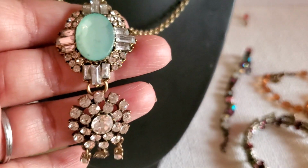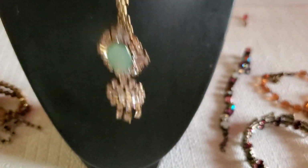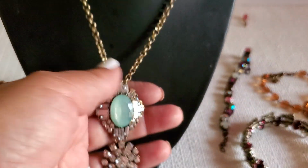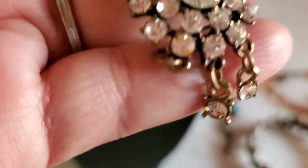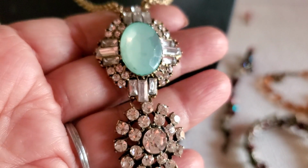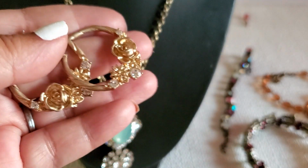Next one is this beautiful necklace. Look how beautiful that is. Gold tone, with the lobster clasp. Has all the rhinestones. It'll be $2.